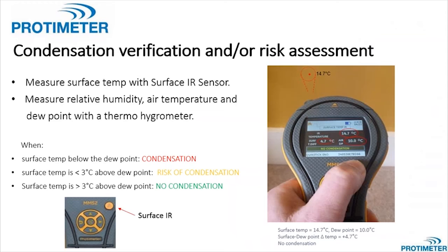A terrific function of this meter is that when you depress the surface infrared button to get your surface temperature readings, you can scan the surface with that surface IR and watch your reading on the meter. If you're in a condition where the surface is cold enough for condensation to occur, you will get an indication of that on the meter. In this case, the conditions are not right for dew point or condensation to be forming on that surface. But if that were to change, you'd see that bottom bar change from green to yellow, which indicates risk of condensation, to red, which indicates a situation where condensation is occurring or where dew point has been reached.